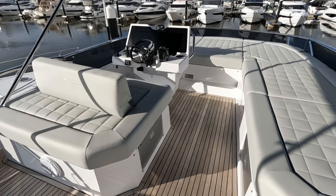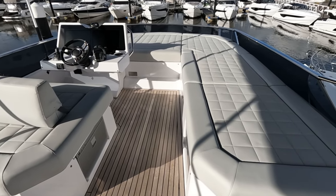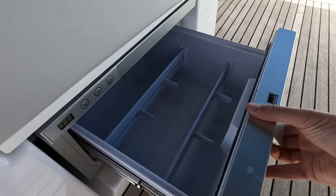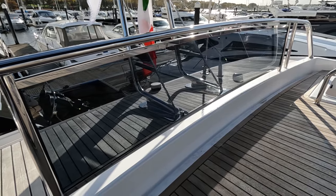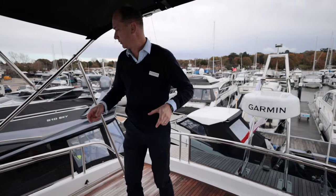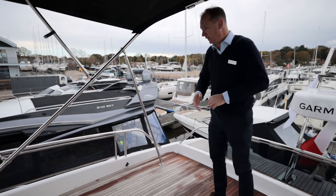Huge, great sunbathing areas here. Twin cool fridges either side, so you're not up and down the stairs. I really like these bits of glass in the back of the boat here. That feels like a real yacht when you get to that sort of level, and real thick gauge stainless steel bright work. I love all that.